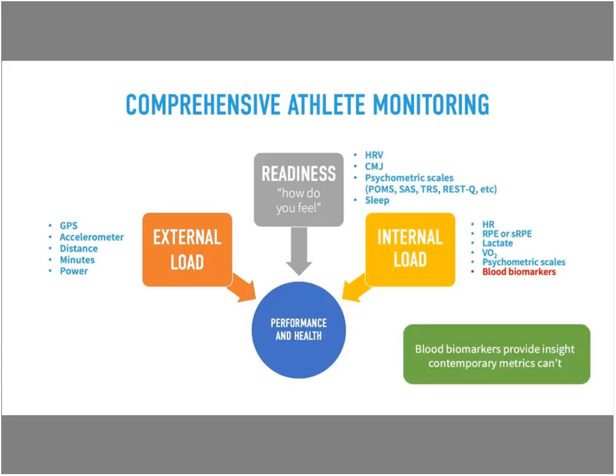So that we're all on the same page, I want to take a brief minute and discuss what a comprehensive athlete monitoring program or system might look like. First, the monitoring system should be relevant to the sport, and it generally comprises 3 or more categories. In this infographic, we are demonstrating 3 that all play an important role in optimizing athlete performance and health. On the left side of this figure, we have external load, which are metrics related to the activity for which the athlete will be completing.